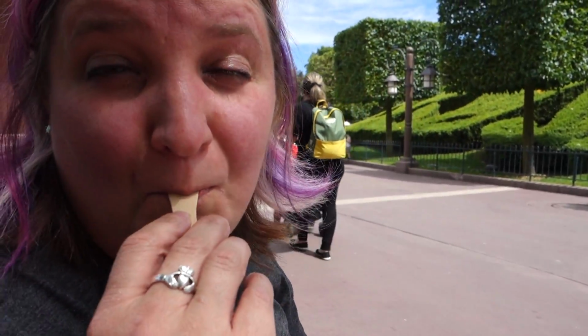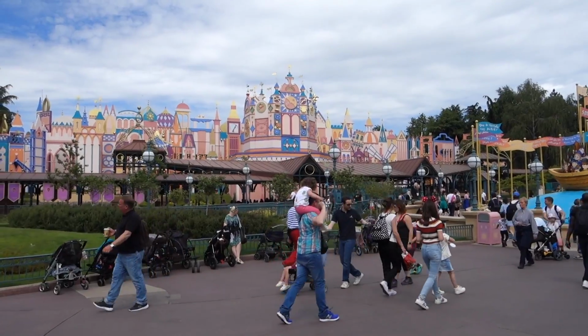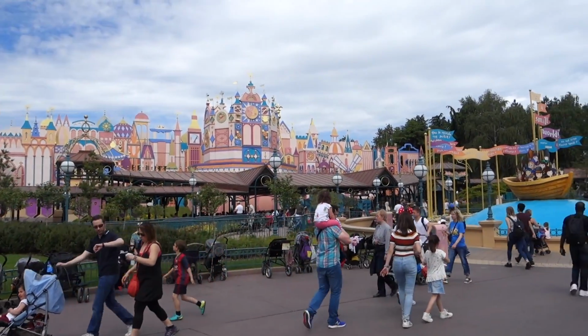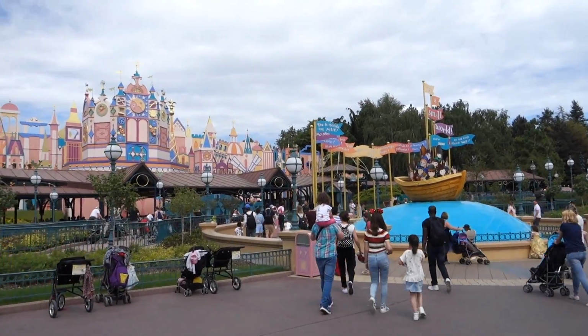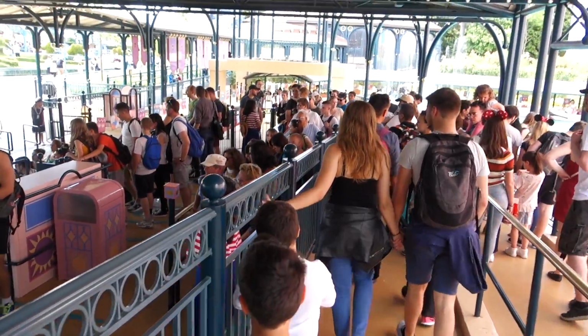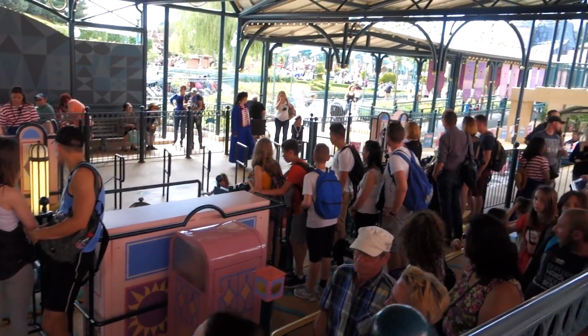And cold. So the first ride we're gonna do here in Disneyland Paris is the always loved, often loathed, It's a Small World. I love it. Some people do not because of the song. Here's the queue for It's a Small World. Quite a bit different actually than Disney World for sure.